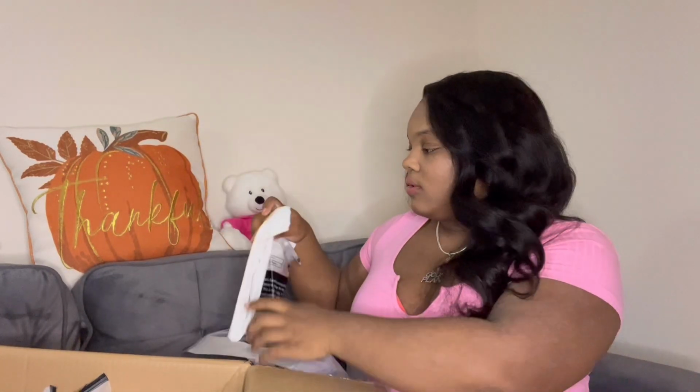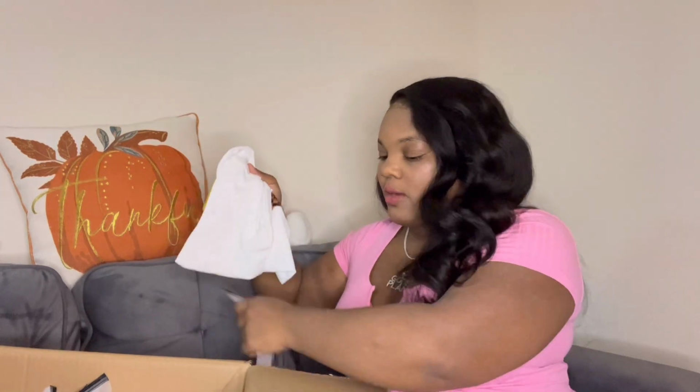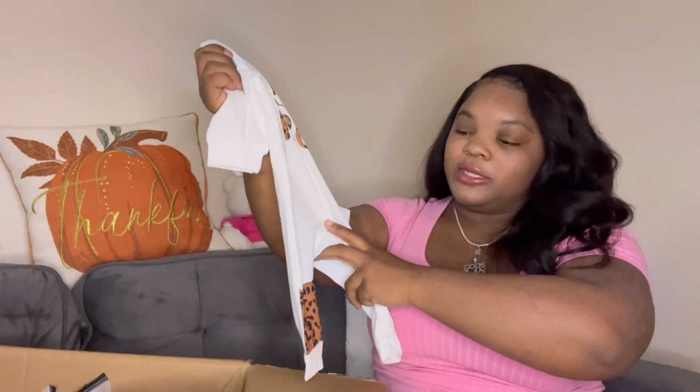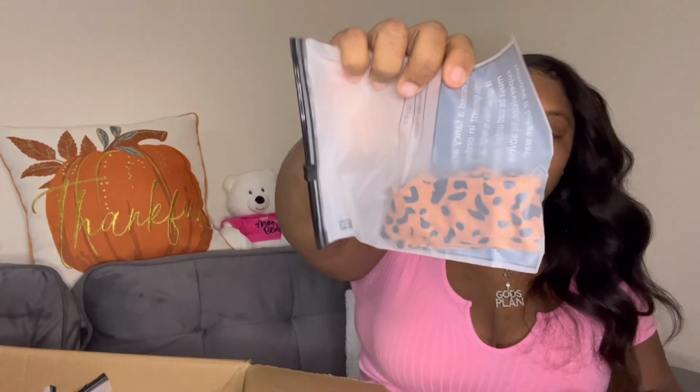This is for my baby. Oh, yeah, I ordered this. This says Mama's Bestie. They look like this, with the little leopard or cheetah print. And it comes with a headband that I got to tie on her. Wait, do I? Yeah, it's a headband that I had to tie on her. So yeah, that's that. This is another Shein Kids. I ordered all her stuff in 3 to 6 months, because my baby turns 3 months in like 2 days. So I was like, why not?